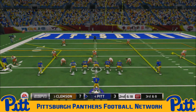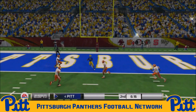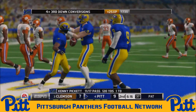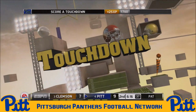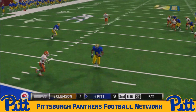3rd and 8 now. Pitt decides to go 5 wide set. Kenny, quick throw. He's got a man. Welsh holds on to it this time. He got the stickum onto his gloves in between possessions there, and he comes right back out after the drop on the previous down, snags a touchdown, and Pitt retakes the lead here in the 2020 ACC championship game.